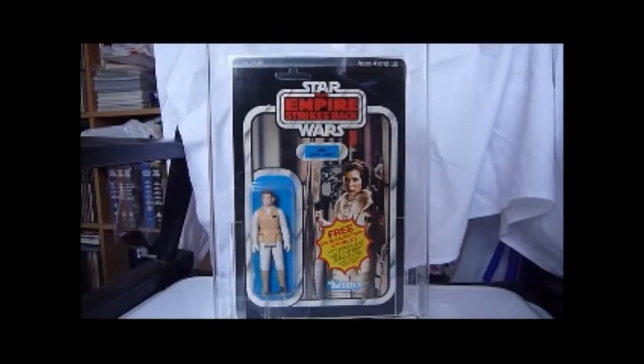It's just been redone in 2010 with the vintage collection figure, and I was quite shocked by how much that's going for at the moment, and so, you know, I thought I'd get the vintage version, the original version, rather than the 2010 version, which I'd rather have anyhow. So this is on the Empire Strikes Back card, typical US card.